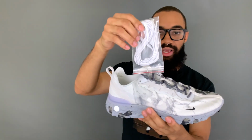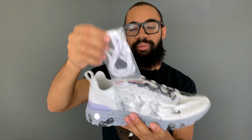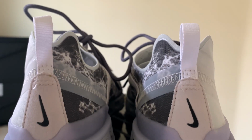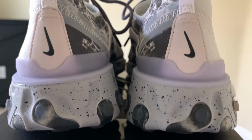The laces, you do get an extra pair of white laces that are flat, with these little rubbery studs through it. I'm not sure if they're 3M, I doubt it, but I'm not really sure, to be honest. The stock pair of laces is a gray tube-like lace. On your heel tab, you have that nylon material that can help put the shoe on, and beneath that you do have some Nike branding with that swoosh.